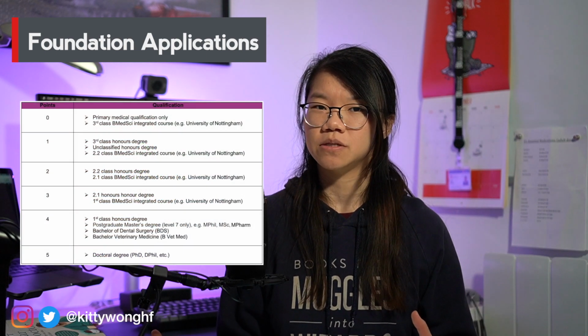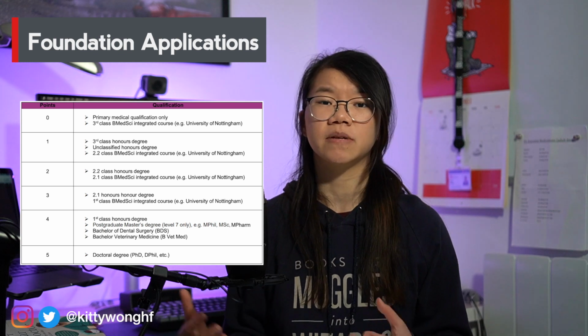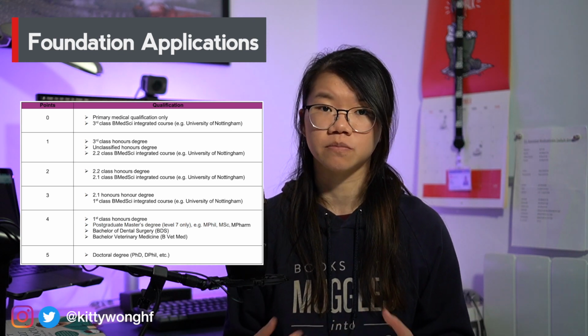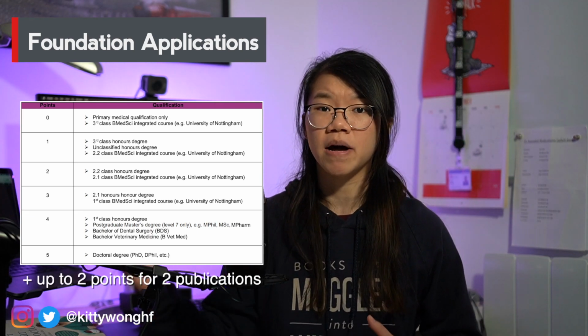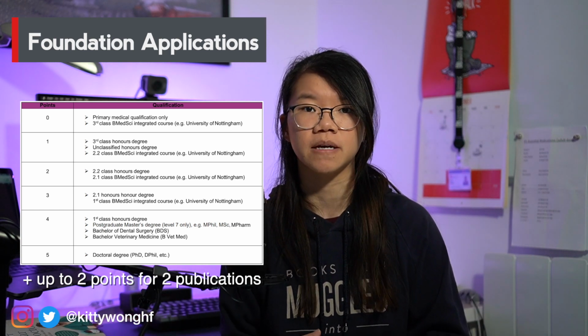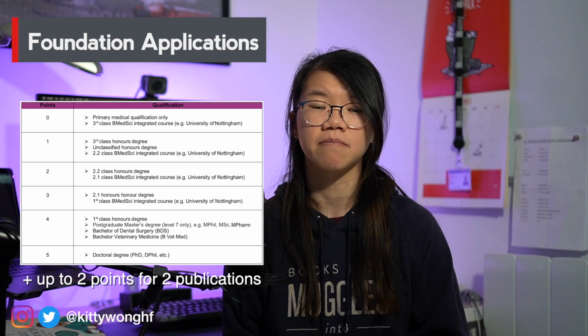So as of 2020 and 2021, according to the UK PFO, depending on what type of intercalated degree you did, you can score up to an extra 4 points on your foundation program application. Add to that, as we discussed earlier, you're more likely to get more academic achievements in forms of a publication, for example, so that's another extra point that you can get. And these cumulatively can make a big difference to where you get placed in the UK.